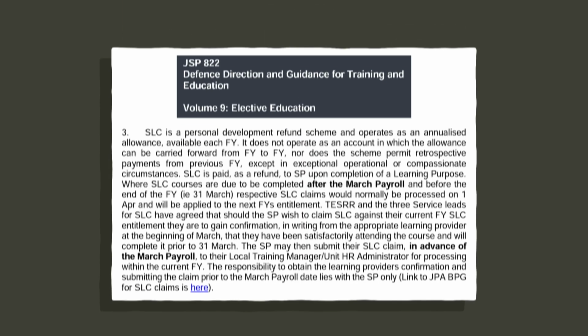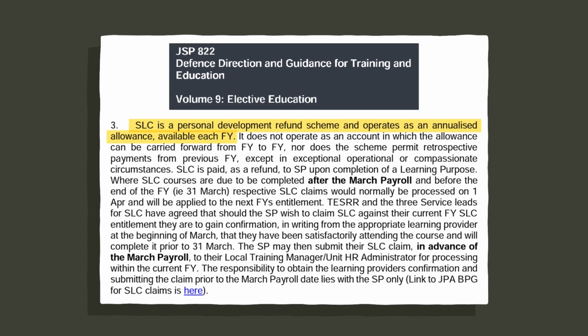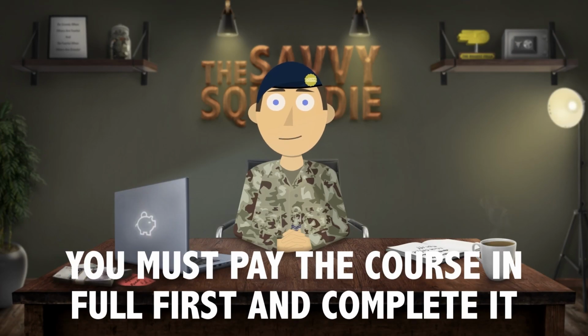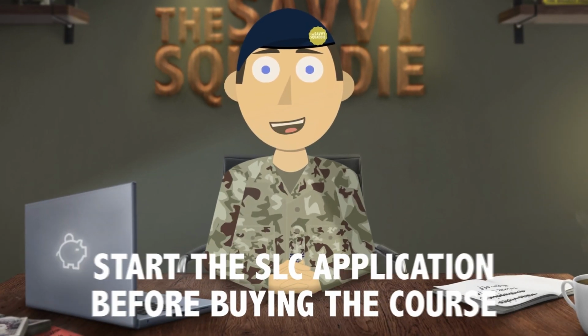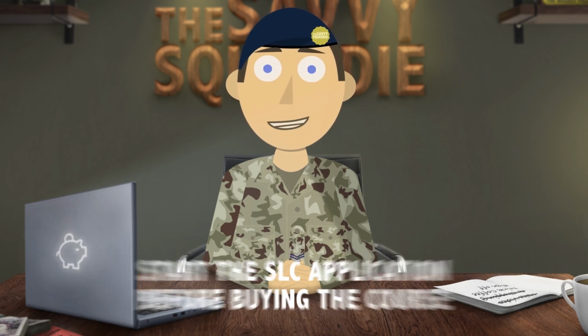Well, firstly, it's important to understand that standard learning credits are a refund scheme. This means you will not get the money until completion of the course. So you must foot the bill for the full course first, then upon completion provide evidence, and then the money will be added to your pay. There is no retrospective claiming. You need to have already started the application for SLC before you purchase the course.